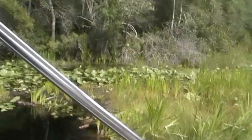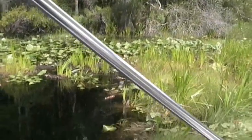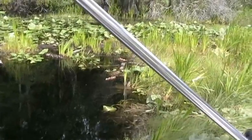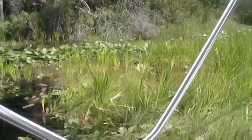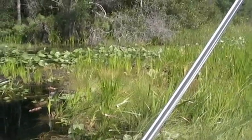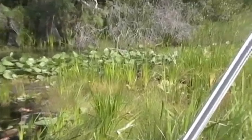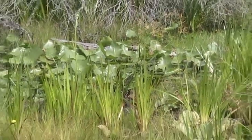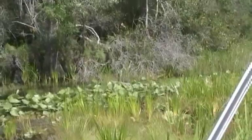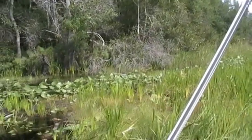At the same time, though, these blow-ups are very important for a lot of animals, like the alligators and turtles. They'll come bask on this stuff. The wading birds will come land on it and hunt for fish. And also you can see the butterflies like it. So it's a very intricate system, if you were just floating by here.